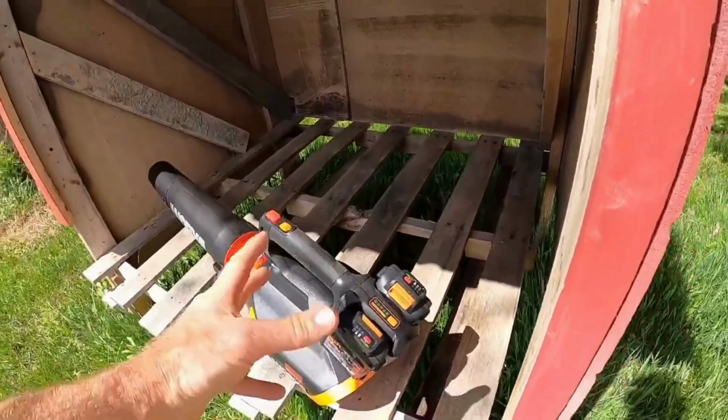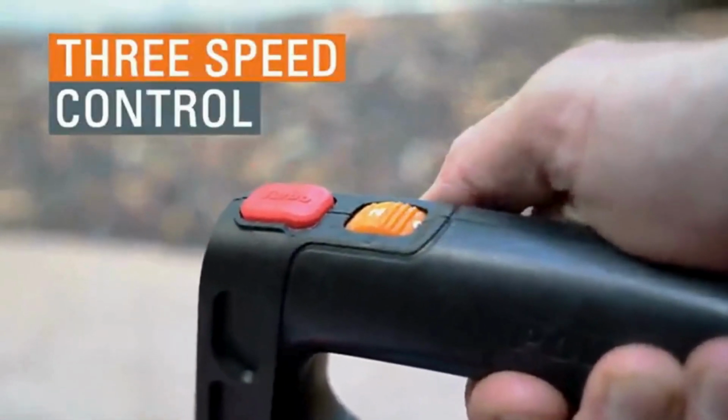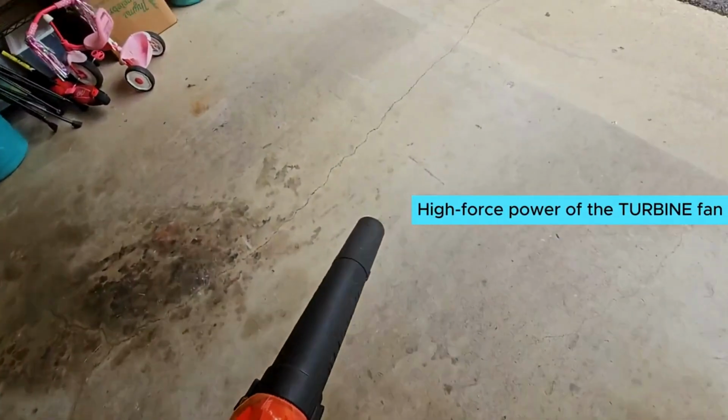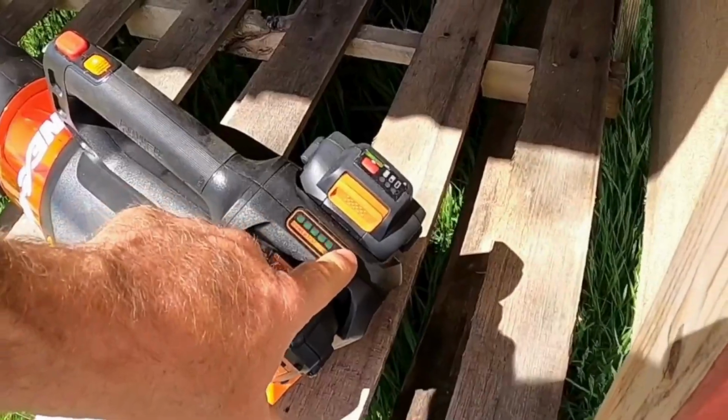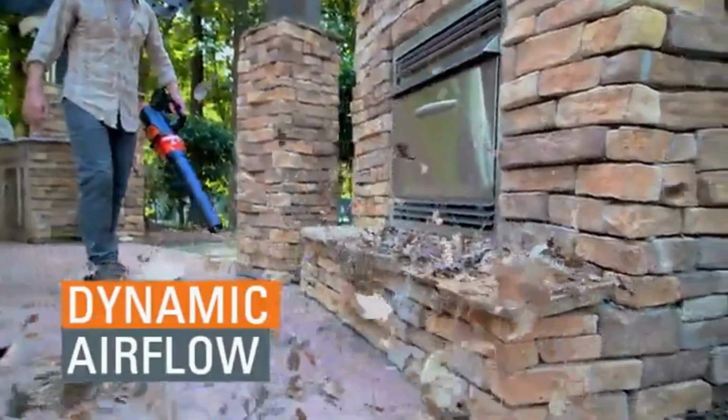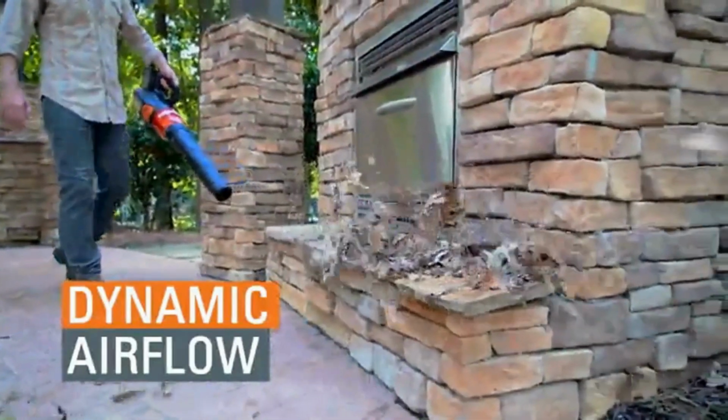You can easily adjust the power settings to tackle a variety of outdoor tasks, from clearing wet leaves to sweeping driveways. Harnessing the high-force power of the turbine fan technology, this leaf blower delivers strong airflows up to 430 CFM and 90 miles per hour, making leaf gathering a quick and effortless process.